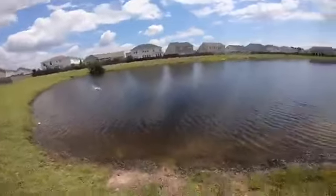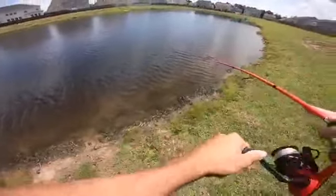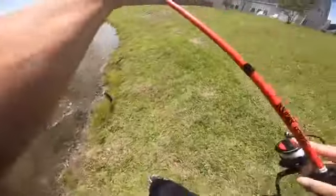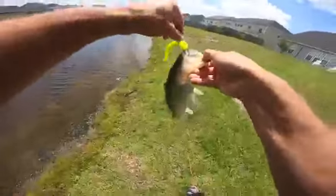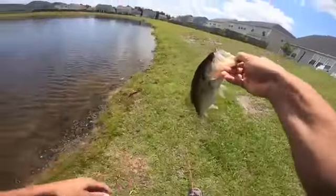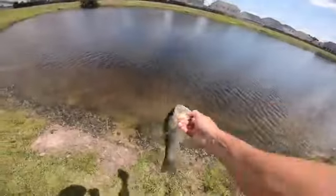Dude, there's no way. They are loaded, guys. Oh my gosh, 3 fish in 3 casts on the yellow worm, man. See, that's why colors of baits actually matter right there. I'm telling you, man. Some days they might want that pink better. Some days they might want that yellow better. Another pretty fish. That was a good learning point, man.